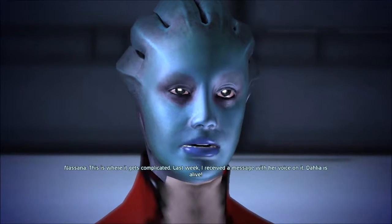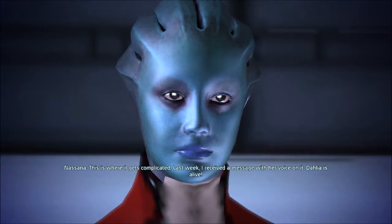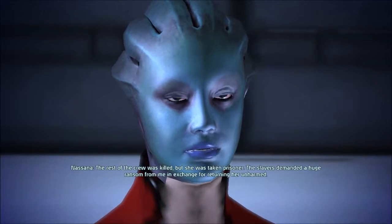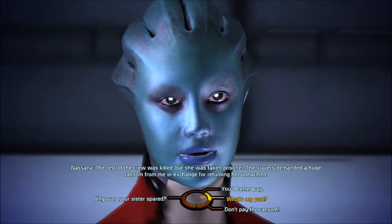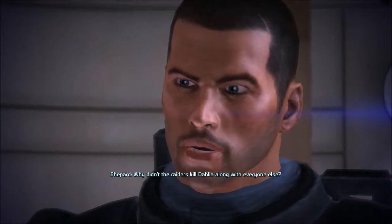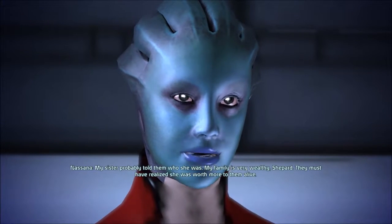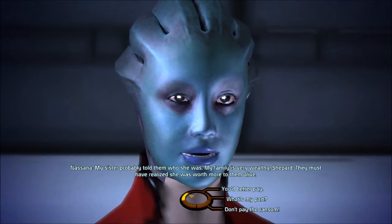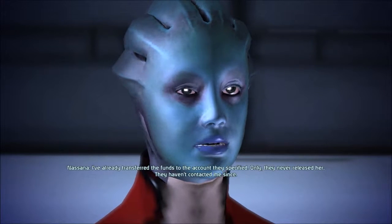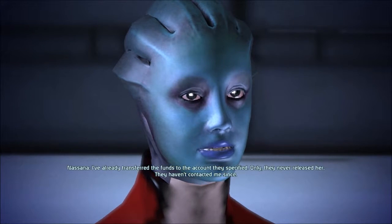This is where it gets complicated. Last week, I received a message with her voice on it. Dahlia is alive. How does that work? The rest of the crew was killed, but she was taken prisoner. The slavers demanded a huge ransom from me in exchange for returning her unharmed. Why didn't the raiders kill Dahlia along with everyone else? My sister probably told them who she was. My family's very wealthy, Shepard. They must have realized she was worth more to them alive. Do you want me to deliver the ransom? I've already transferred the funds to the account they specified. Only they never released her. They haven't contacted me since.